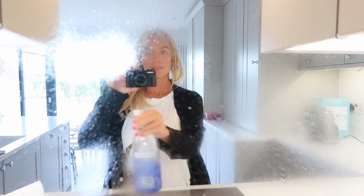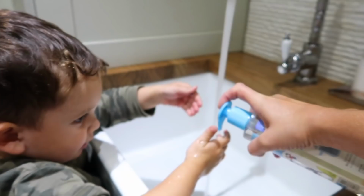This is not nearly as bad as I thought it was going to be. When we got the mirror splashback, I only have to clean it once in a while, but it literally takes seconds, and I love that we have the mirror splashback because it makes the room look so much bigger.